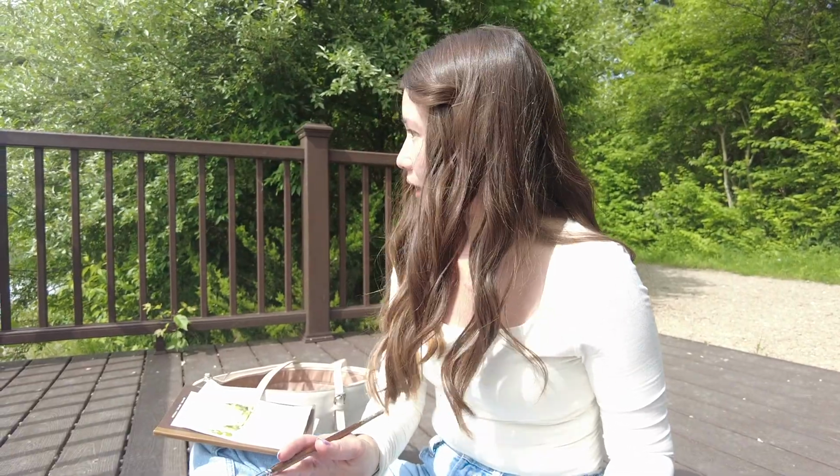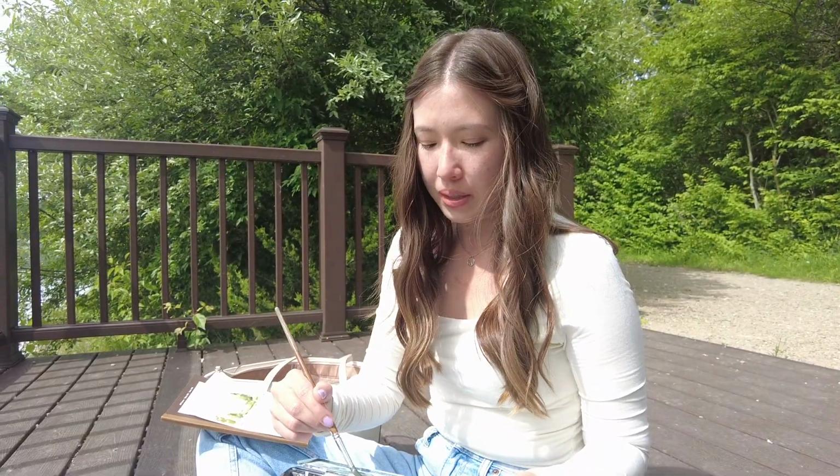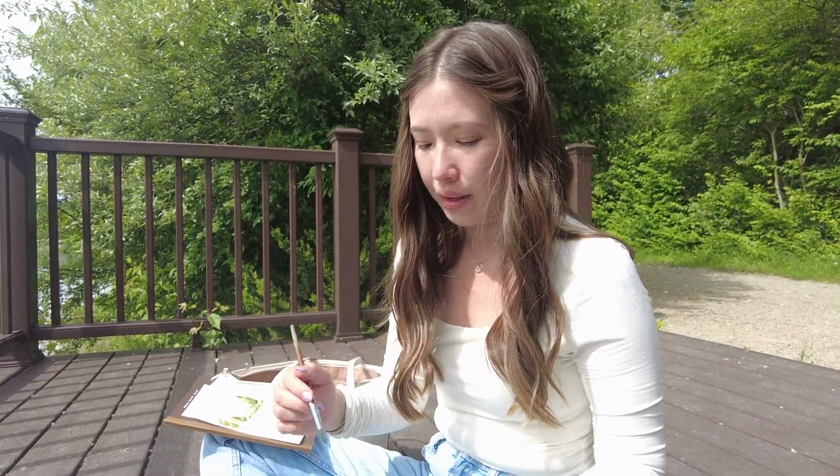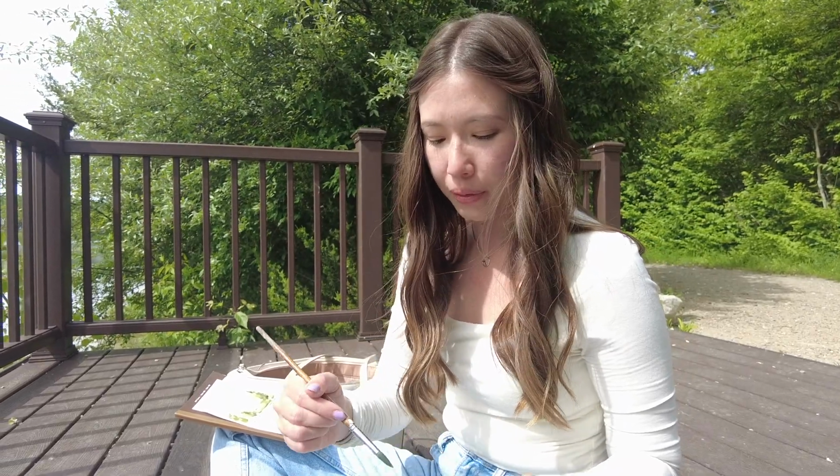Okay, I am working on the trees now. I got most of my water done. I might revisit that in a bit, but right now I'm just trying to mix up the coloring of the background, the trees in the far back, to make sure those are right before laying it on.